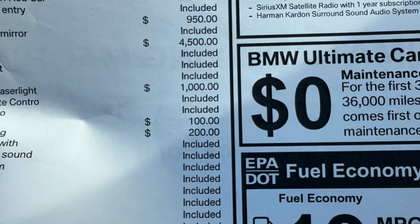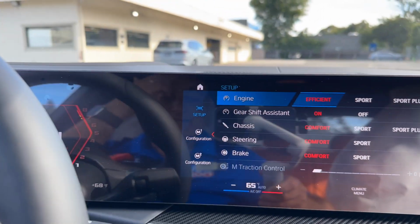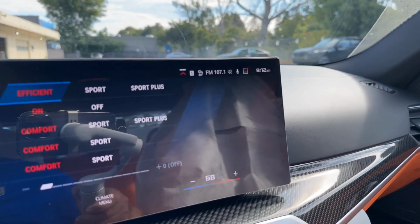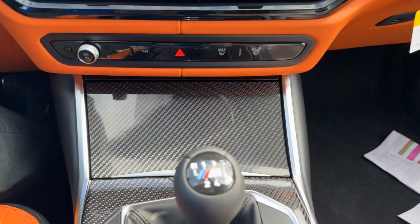Of course, you can go full nuts and get many different things added as M Performance parts. But option-wise, I think from the factory, this is a pretty well optioned car. Almost everything you can get on the manual transmission car.